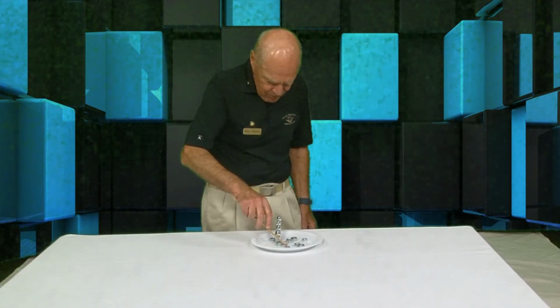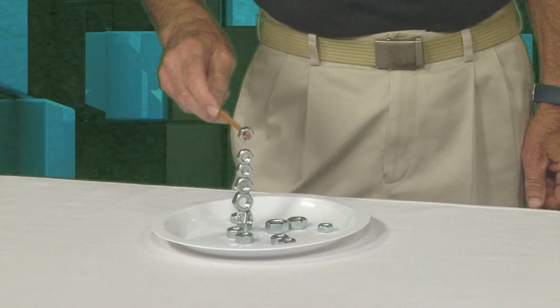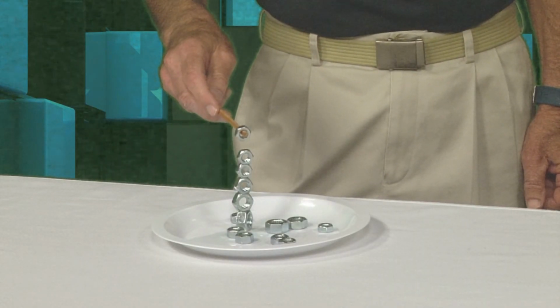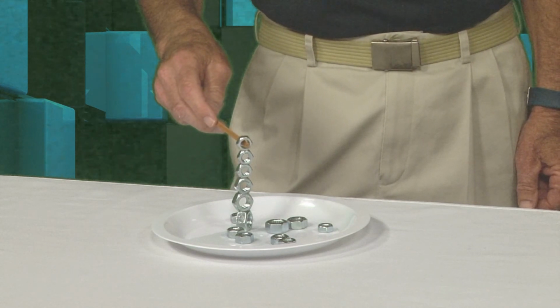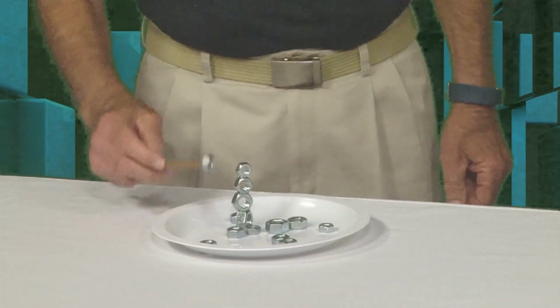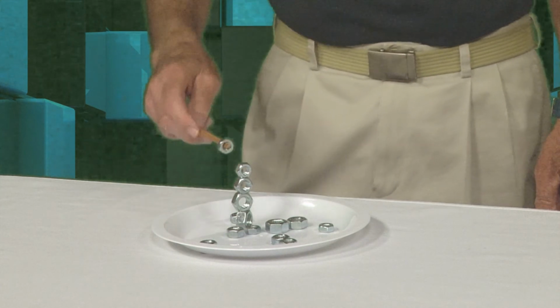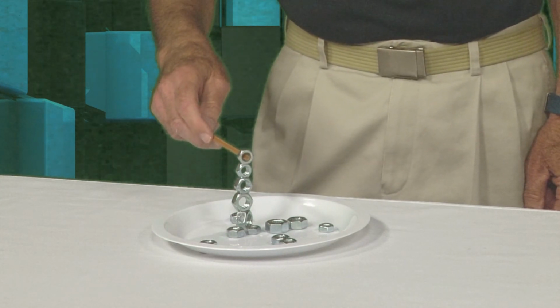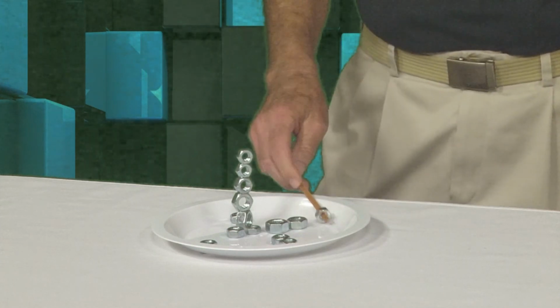Now we're gonna try for 6. Does anyone know Spanish for 6? Seis. 6. Okay, 6. We're gonna try to see if we could do 6. Oh, almost. Go back to Cinco. We're gonna try Cinco again. Okay, there's 5. I'm gonna try 6.